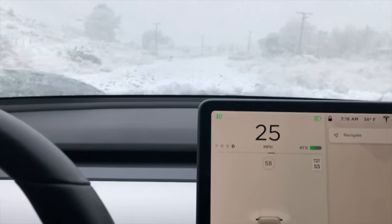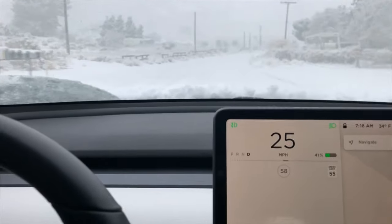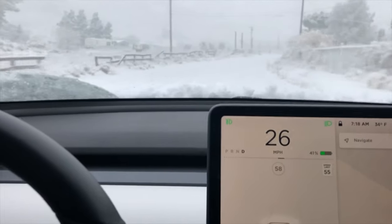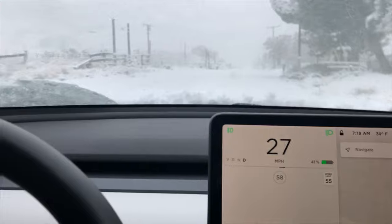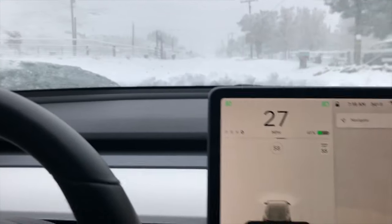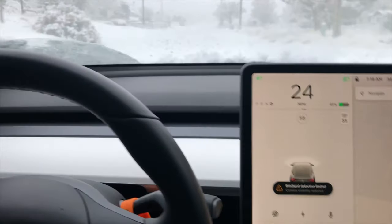I feel like if I needed to get somewhere and it's snowing heavily, I know this isn't like East Coast snow. It doesn't snow as much as it would over there. But this is pretty significant, regardless. I mean, I still have a ton of snow on my... And then Isabel is right there. I mean, I would say we're doing good. 24 miles an hour.